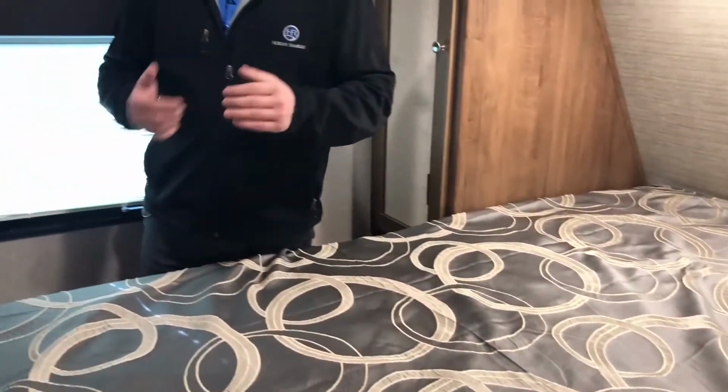You're going to have windows on both sides of the bedroom, and they're both going to open, so you can get some nice cross breeze and some ventilation, and helping you get some natural light in there.